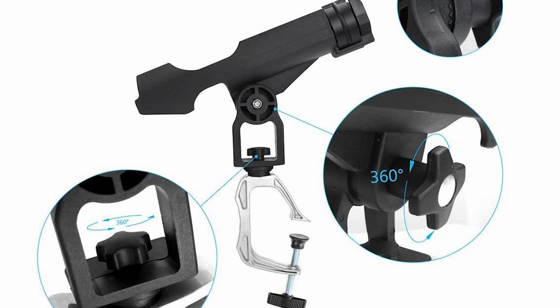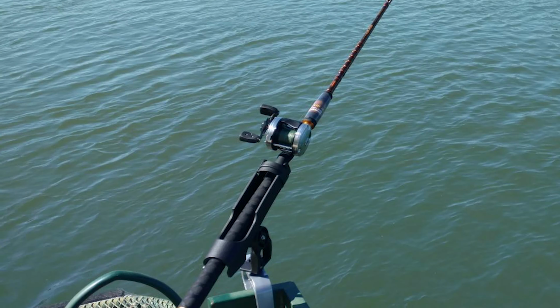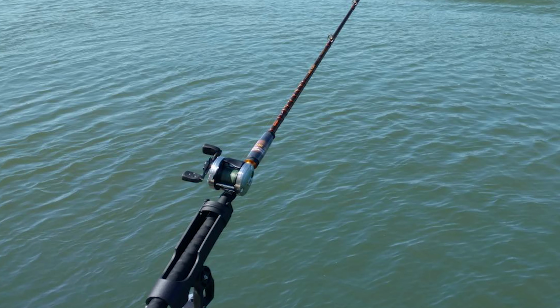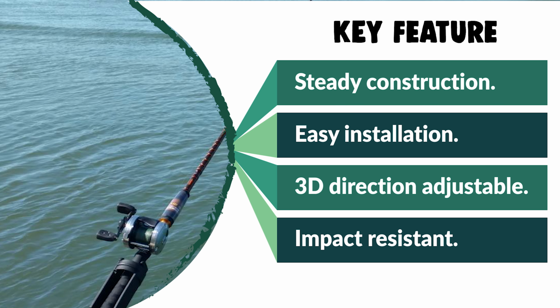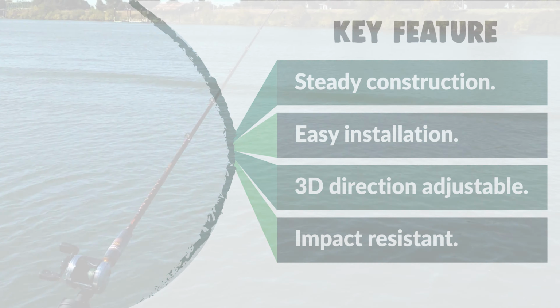This fishing rod holder is totally made of high-quality and eco-friendly material, which features high-impact resistance and anti-corrosion property. The rod holder will allow hands-free fishing. It will make multiple rod management so easy. Finally, we can say Arisco Fishing Rod Holder value is amazing. Before we get to the best of the bunch, let's look at the runner-up for today's video.